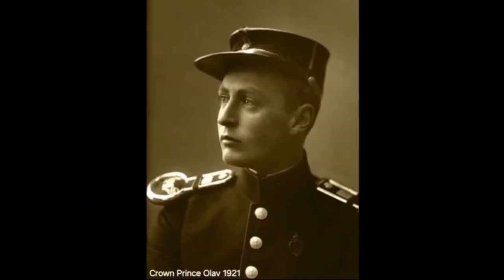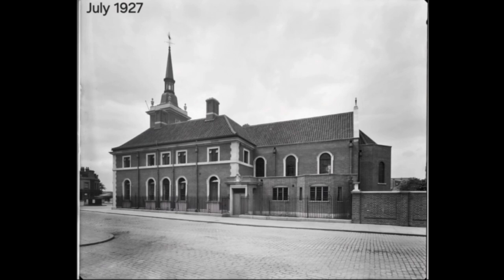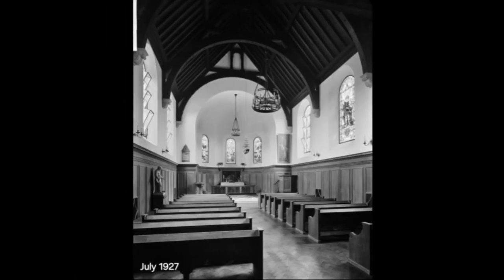Crown Prince Olav, as said, was present at the laying of the foundation stone and the consecration and opening of the church, and the church played a pretty integral role in his life. Here we see the church newly opened in July 1927, and it's not really changed at all in all those years. And here we see a nice interior shot, July 1927, and if you look up to the ceiling, the suspended ship that was in the old St Ebenezer church now hangs in St Olav's, a lovely touch, which I'm glad they took with them.